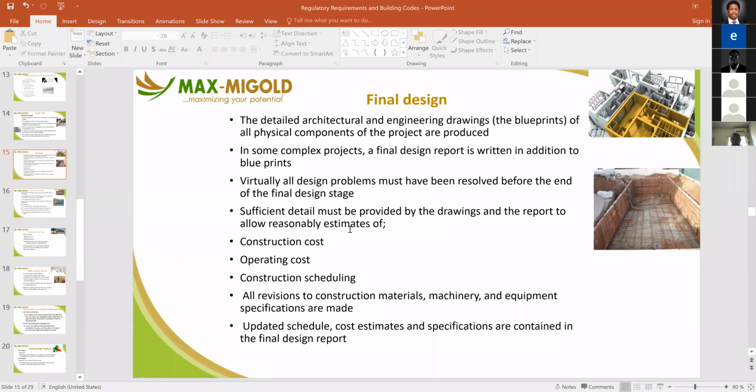Sufficient details must be provided by the drawings and the report to allow reasonable estimates of, one, the construction cost, two, operating cost. Construction scheduling is also very important. All revisions to construction materials, machineries, and equipment specifications are made. Updated schedule, cost estimates, and specifications are contained in the final design report.